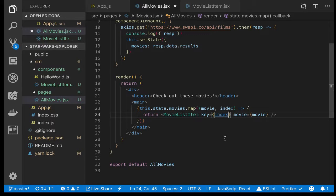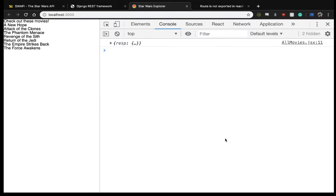So how are we feeling here? We did a fetch, an Axios request, on componentDidMount, took the data response and put it in state, and then inside of our render we mapped over it and we're displaying 6 movie components, 7 because they have Force Awakens in here, and each component is a div that shows off just the title. Cool? Yeah, cool.